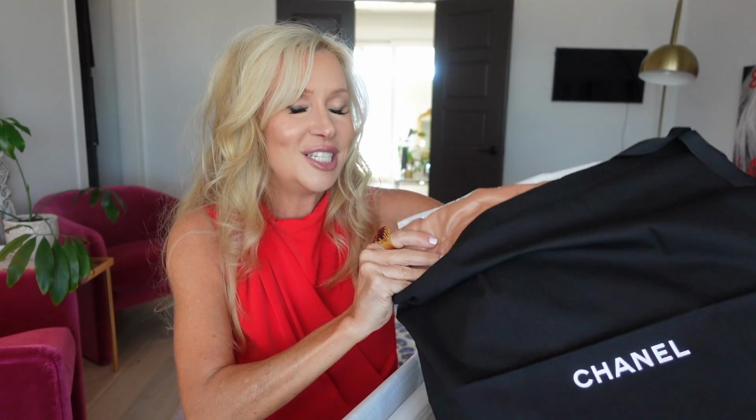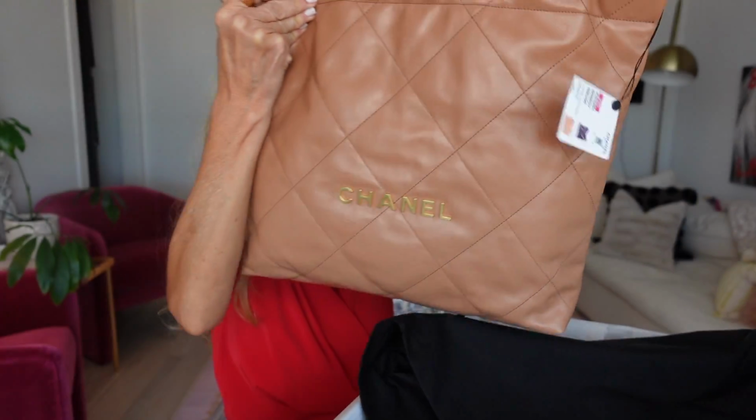Okay. Here we are. It's in the dust bag. I've been wanting a Chanel bag this color for years, I know since I lived in that rental house while we were building our house here. Let me tilt you. And when she sent me this color, oh my gosh.